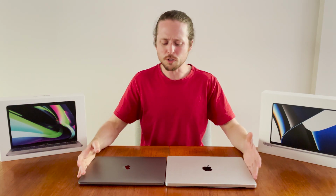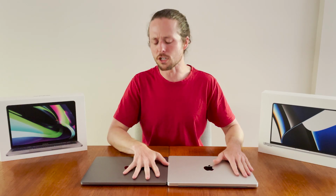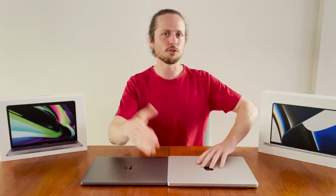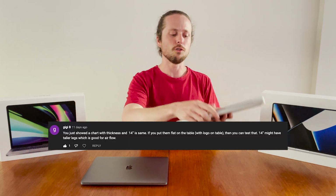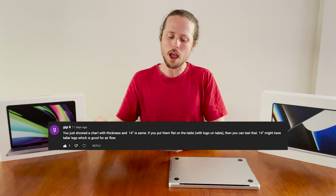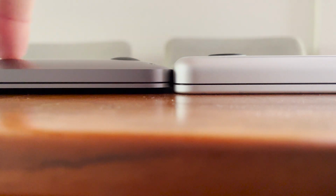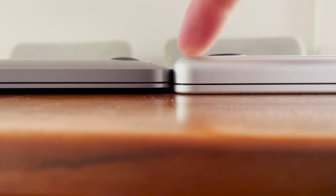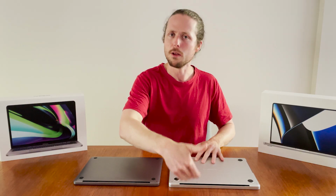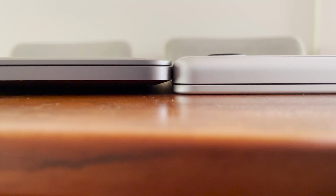However, when you actually put them next to each other, it seems like the 14-inch is significantly taller than the 13-inch. And somebody said in the comments from my unboxing video that if you flip them the other way around, it may be that the feet are just that much taller in the 14 and 16-inch models that it makes the whole thing quite a bit taller, whereas the measurements are for the actual computer without the feet.